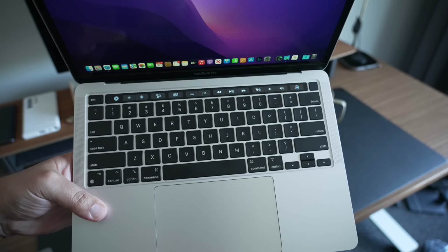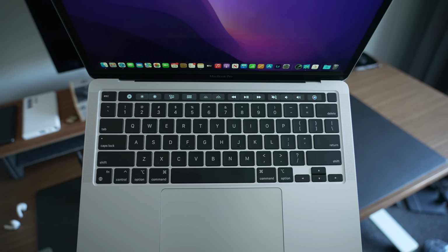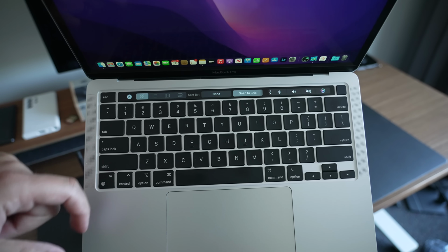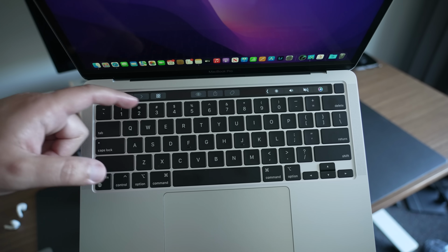I mean, this still has the touch bar. So in my mind, I feel like Apple just took whatever leftover supply they had of the 2020 M1 MacBook Pros and just replaced the M1 with the M2. Now, this brings us to really our only difference, and that is the M2 chip on the inside.